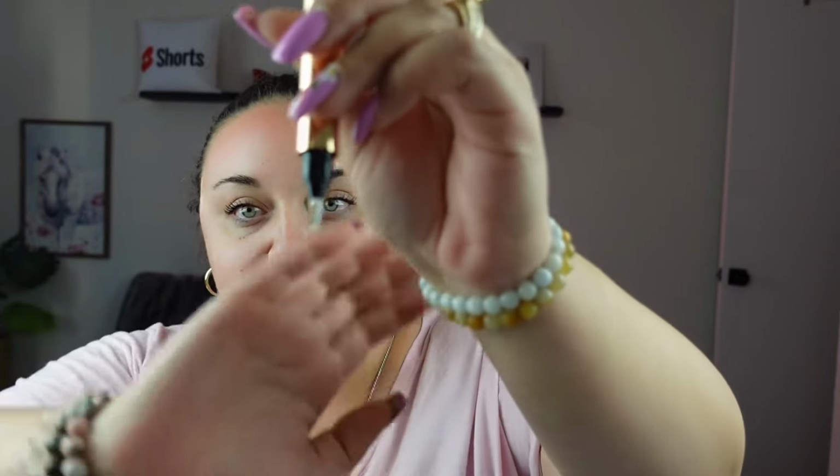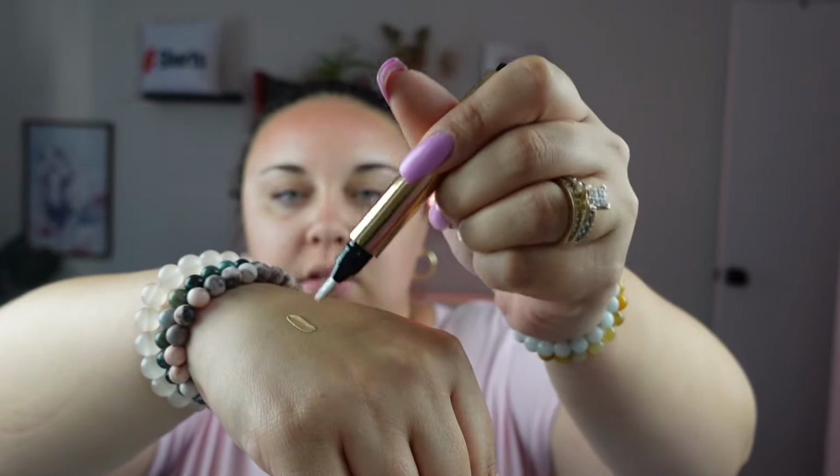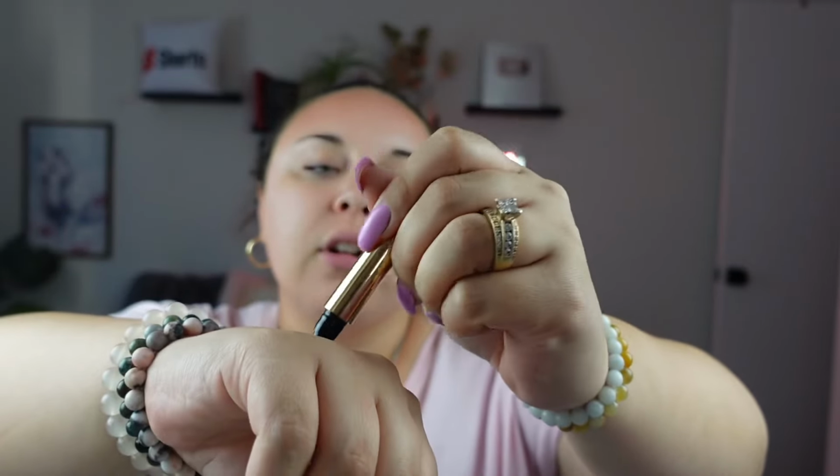And let's see. Oh, it's like a pen. So this is like a brush. And this is the Radiant Touch. What does this do? I'm very curious. Okay, so I'm gonna pump this and see what happens. Oh, okay, there it is. It's coming out. Y'all see it? It's coming out. Oh. Okay, YSL. You know what?